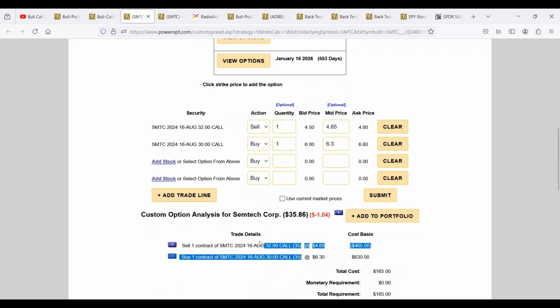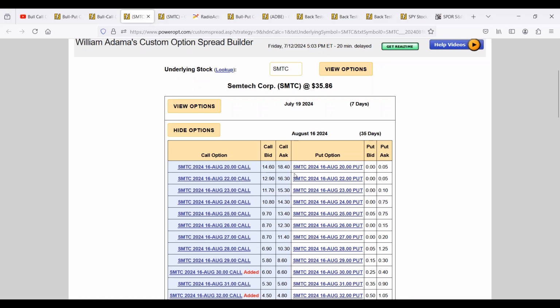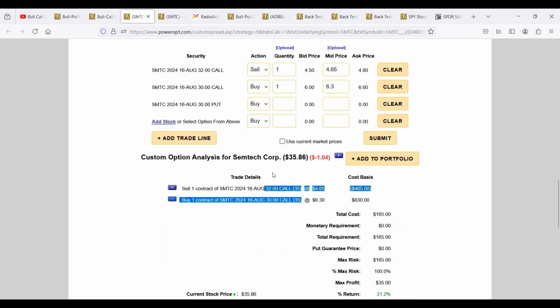I went 35 days out in time. This one doesn't offer weeklies. But what if I did something where I tried to increase risk control by buying a 30 put against the position? Okay. So what do we have here?